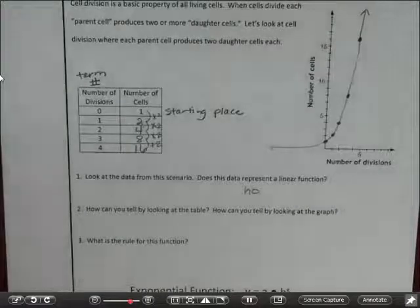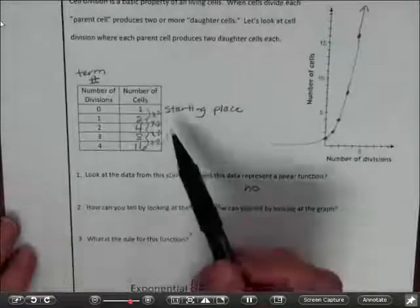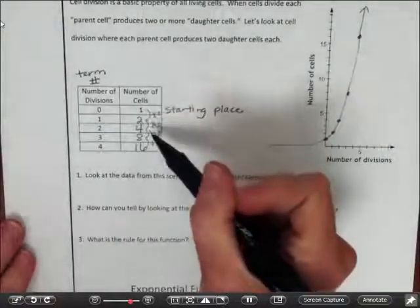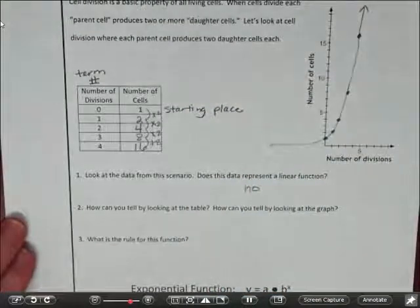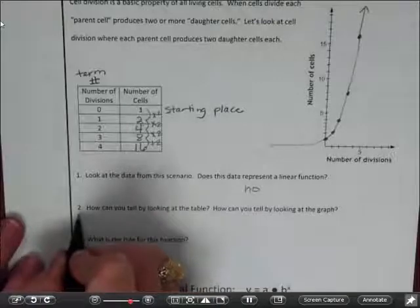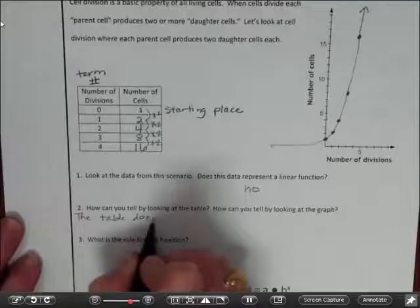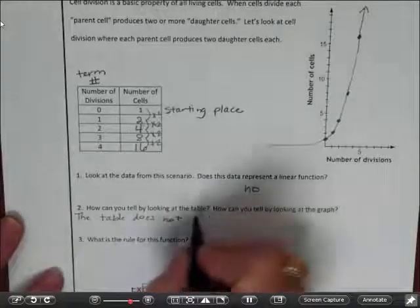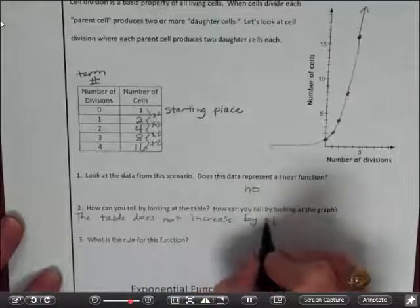Think linear is going to have a slope, and the slope is going to do what to the data in the table? Okay, so if we had slope, this would increase by the same amount every time. Like if I had a slope of 4, it would add 4, add 4, add 4, add 4. So what we'll say here, how can you tell by looking at the table, is the table does not increase by the same every time.